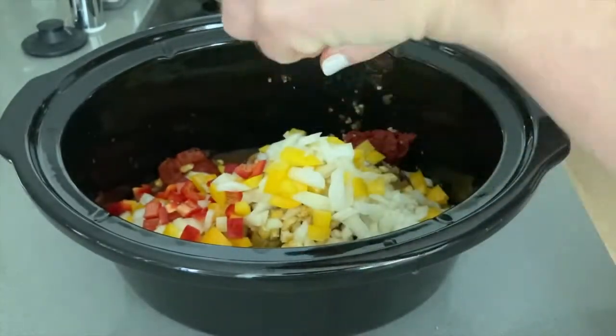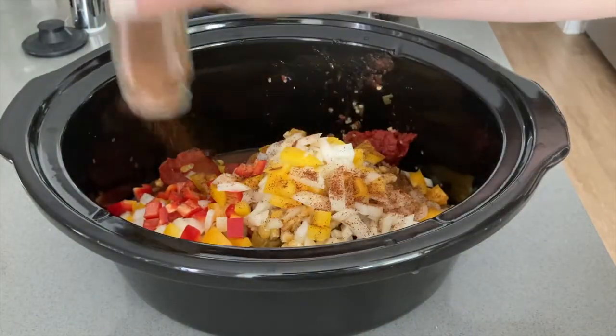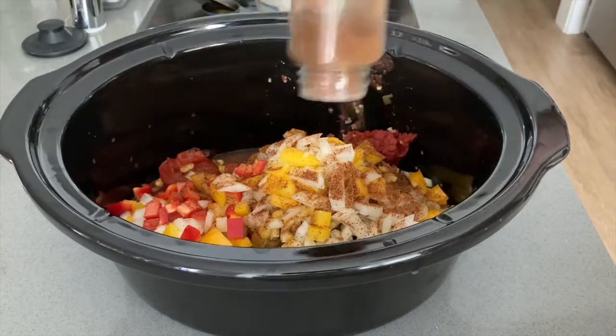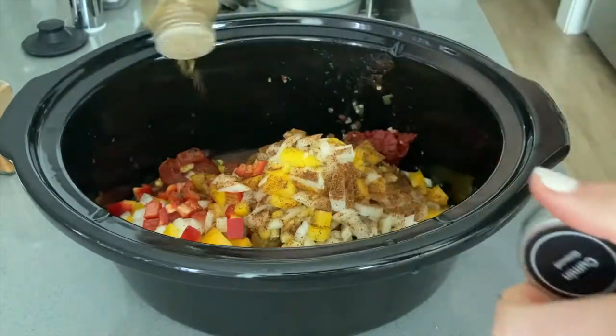I think I added in other ones than what the recipe called for, but the recipe will be linked below, and I just show everything that I used. After the spices, all I did was add some lime juice and some cheese, and then it was ready for the crock pot.